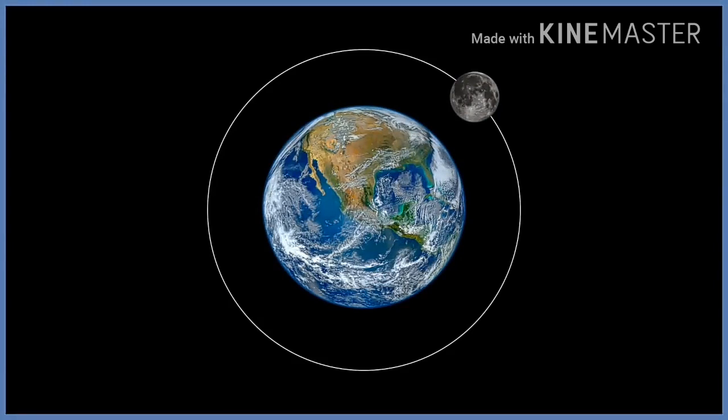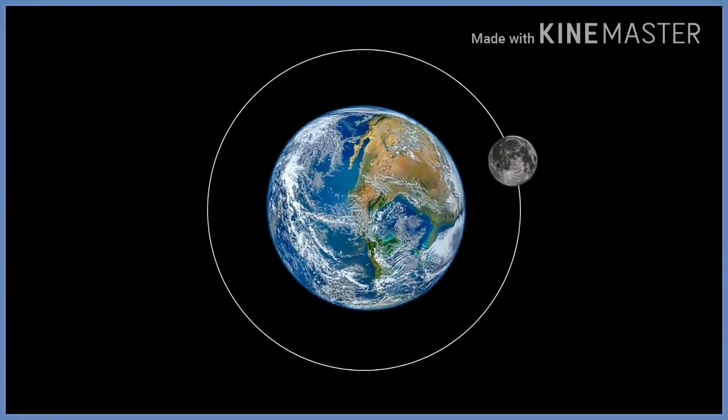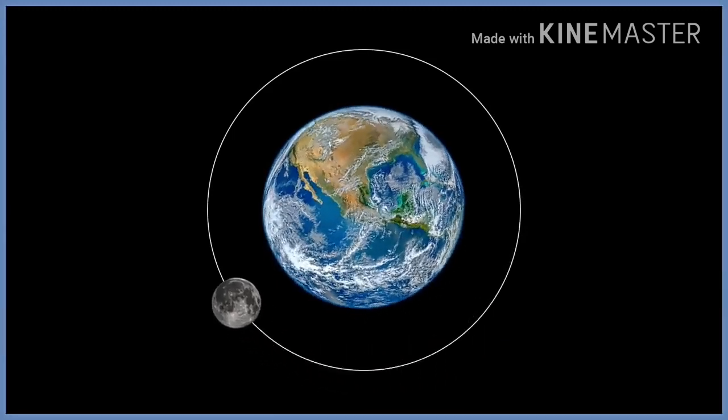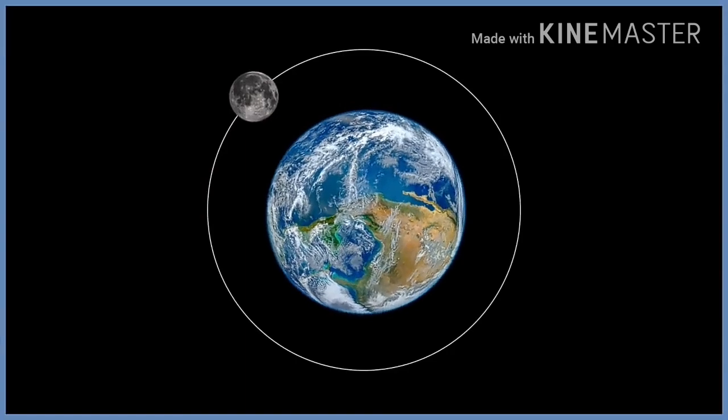Just as the Earth exerts a friction spin on the moon, the moon exerts a friction spin on the rotation of the Earth. As such, the length of the day increases by a few milliseconds every century.